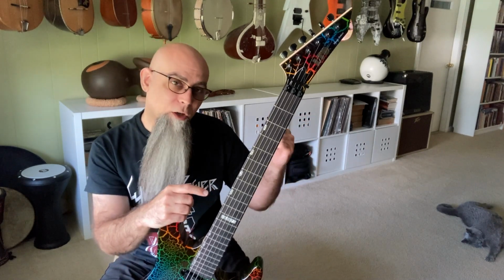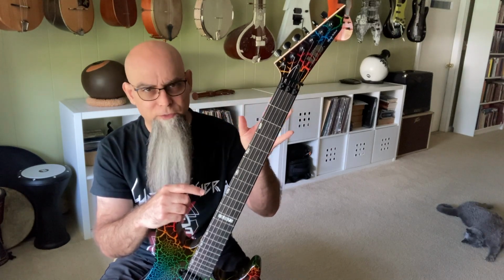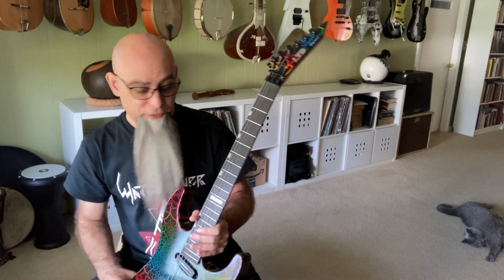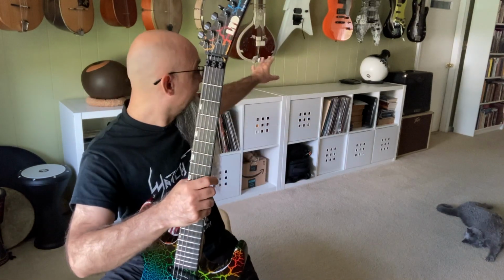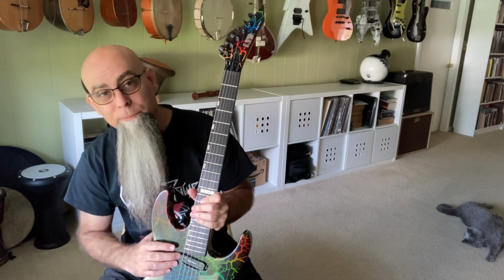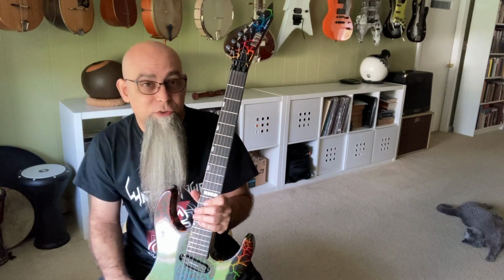So that guitar cost, the Ironbird, I think it was $1,150 or $1,200. This was $1,150. They're about the same price. If the house was on fire right now, I would grab this one and run out. I'd leave the Ironbird behind. I like the Ironbird, don't get me wrong, but this has a neck pickup, so it's way more useful to me. I want both pickups.